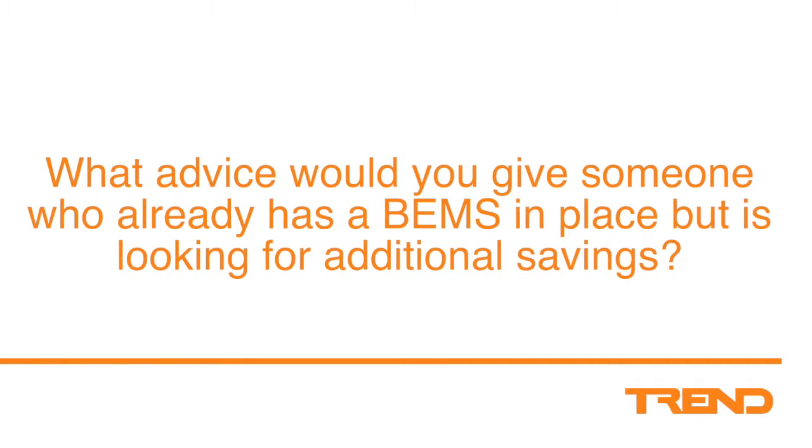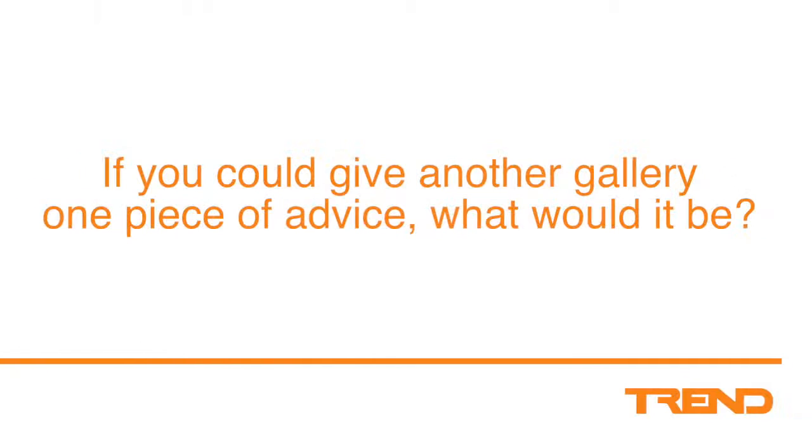Well, I think the main thing is not to assume that because you've got a BMS, it's working effectively. As we found in this case, there are many improvements we could make, such as introducing night cooling, ensuring all the plant is demand-led, and these not only have saved a lot of energy, but have improved the conditions within the building itself.